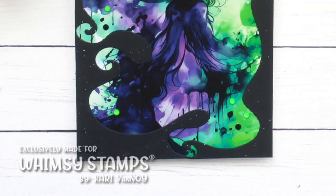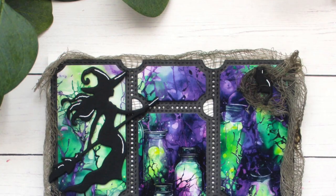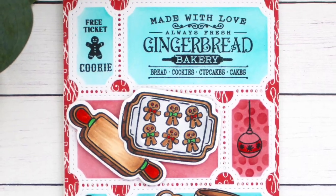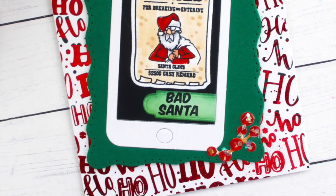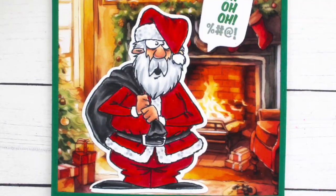But I also created some Christmas bottle ideas for them. And Whimsy came out with some really great washi tape for the potion bottles. And so my creativity was just sparked so much. But look at this bad Santa as well. I loved creating with that one. Here he is in front of the cozy fireplace.